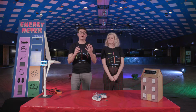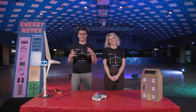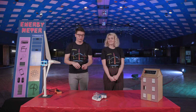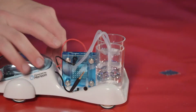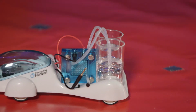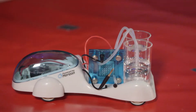Well, it runs on electricity. And in order to create that electricity, it actually has to join the hydrogen and oxygen back together again. So all of that happens inside this part here. I'm going to try and show you. So this blue bit here is called a fuel cell. And it's what a hydrogen-powered car has instead of a normal car engine.